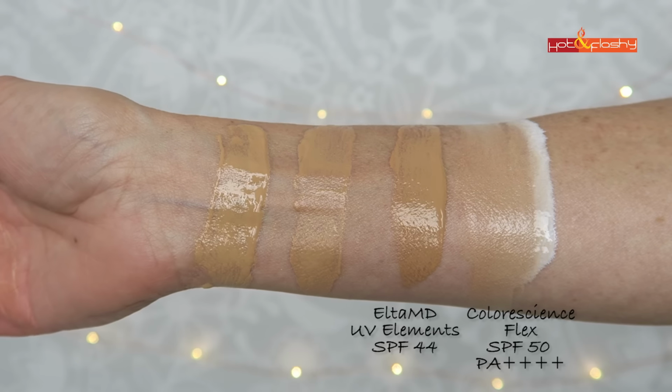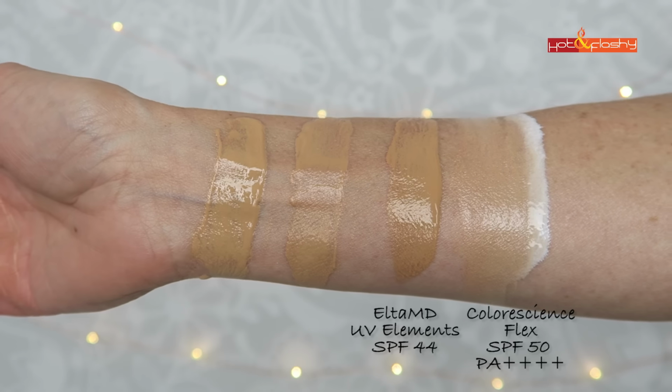So I love it that Color Science does test their sunscreens for the PA rating and put it right on the bottle so that you know you're getting good UVA protection as well as good UVB protection. This sunscreen also contains niacinamide, which is one of my favorite skincare ingredients. There isn't a ton of it in here, so it shouldn't cause any redness or flushing, so that's a really good one to use, and here are the swatches on those two sunscreens.